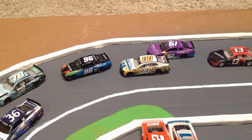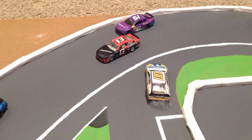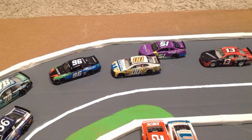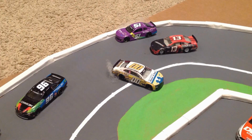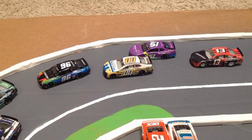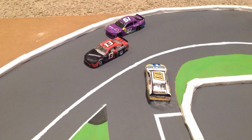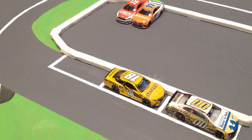Here's the replay of the incident. Looks like Half got loose up into Cody Ware. Sent Ware into the wall, but it sent Quinn's car around. Unusual spin considering the direction his car was angling going to the corner. Must have tried to overcorrect it into the corner. Didn't work out for him though.